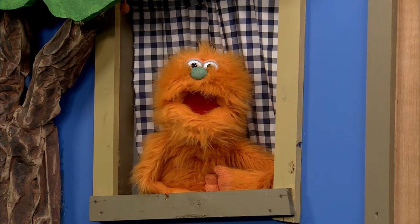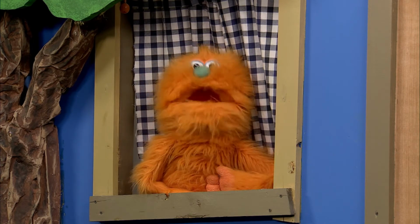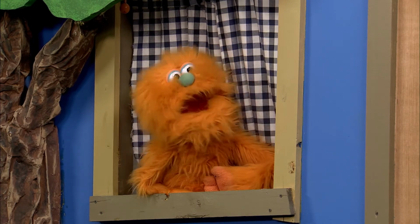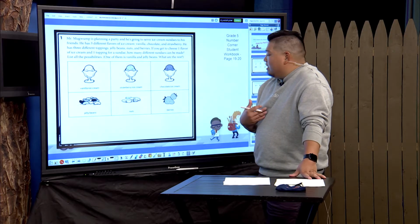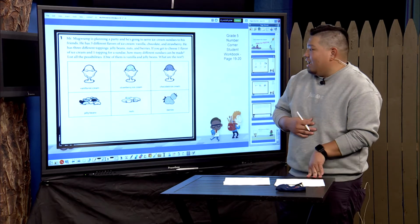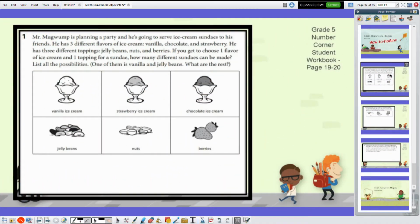I'll tell you right now, this is making me hungry. All right, so before we get started, what would your combination be? My combination? Actually, I like that vanilla and jelly beans thing. That sounds pretty cool. I think I would pick vanilla and berries. Yeah, that'd be a good one too. So at home right now, what would you pick as your favorite? So Max, right now, you and I just came up with 2 different combinations. Right, yep. All right, so going back to the beginning of this problem, let's see. We have Mr. Mugwump. I wish I had him as a teacher. That sounds like a fun name. He's throwing a party. Sounds like a great teacher. Absolutely. With ice cream.